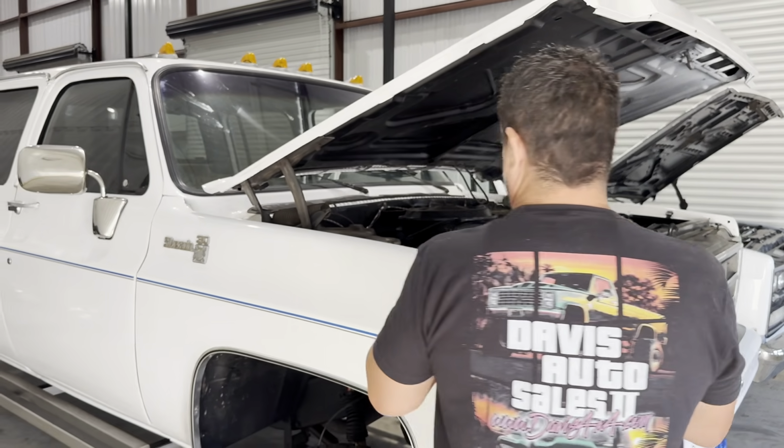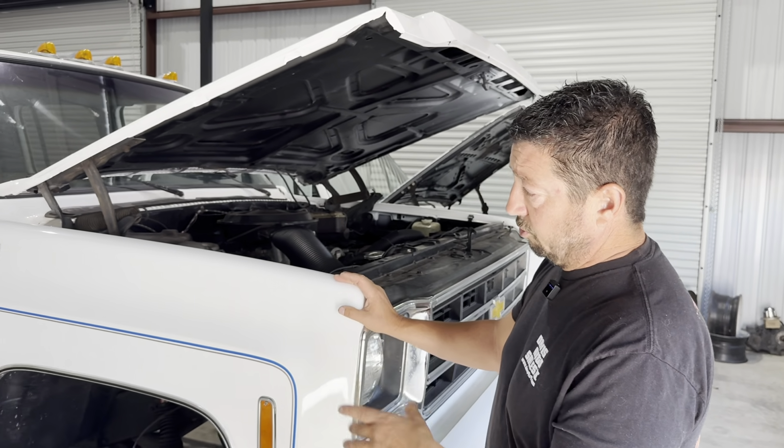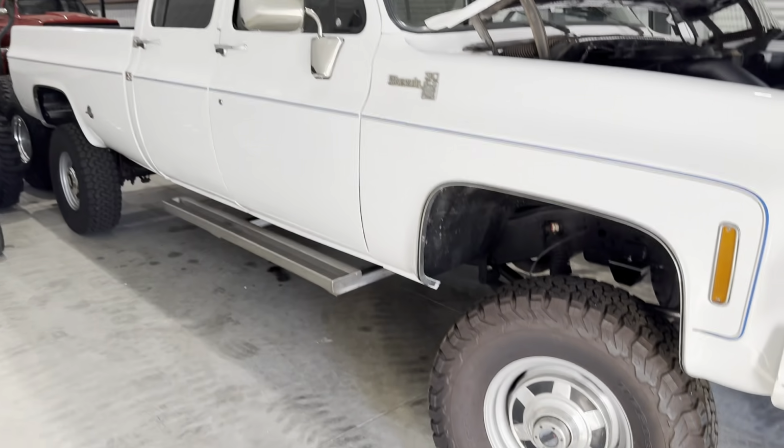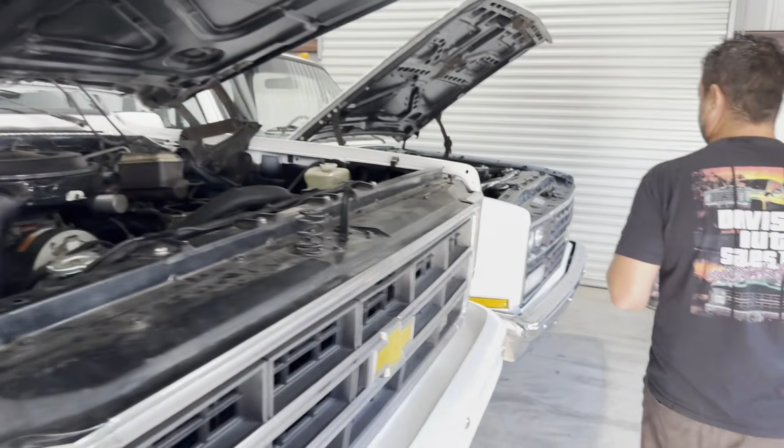Why is this truck not online? There's nothing wrong with this truck. It's a 76, if I remember correctly. It's a crew cab, 3+3. It's got a small lift. It's got crossover steering. It's got a big block. The big block motor and transmission are fairly fresh.